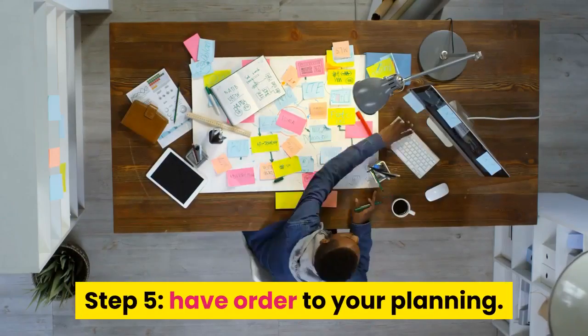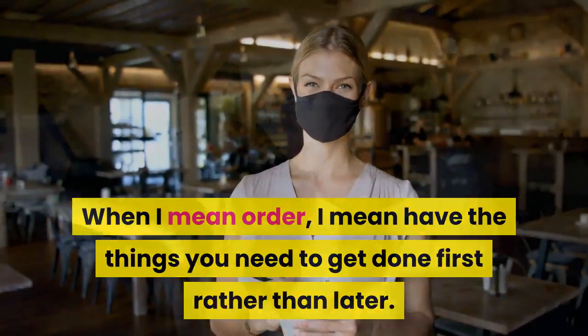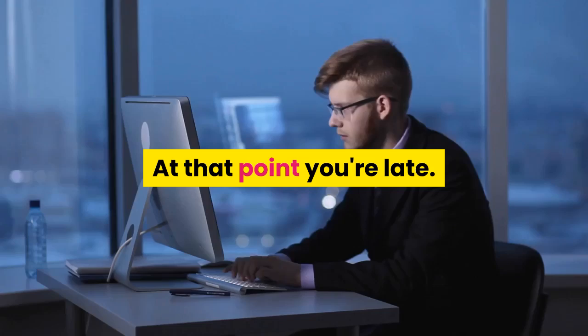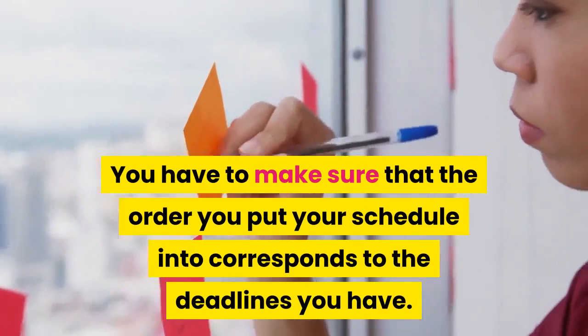Step 5, have order to your planning. When I mean order, I mean have the things you need to get done first rather than later. You don't want to start a task at 7:30 p.m. and then realize it was due at 8 p.m. At that point you're late. You have to make sure that the order you put your schedule into corresponds to the deadlines you have.